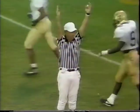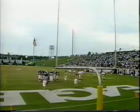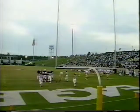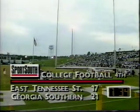So the point after will add another point. That makes it now 21-17, takes it out of a field goal to tie. East Tennessee has to score. Who gets the victory? We're here with you.